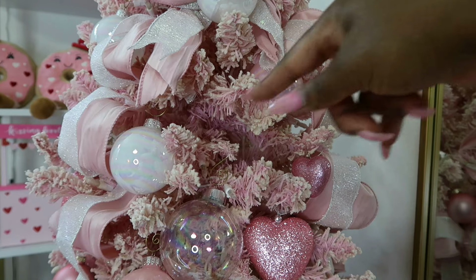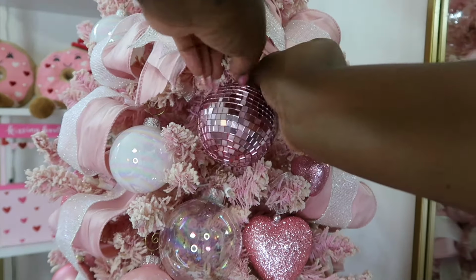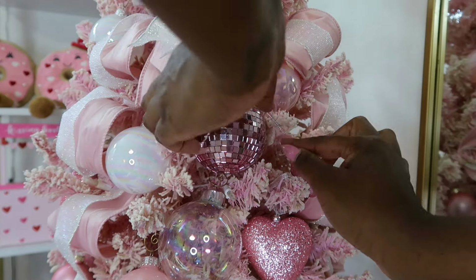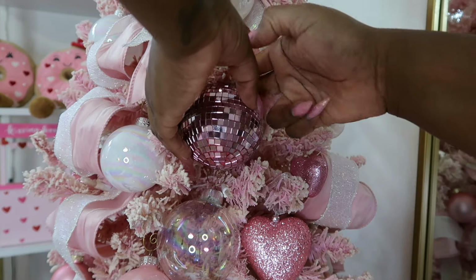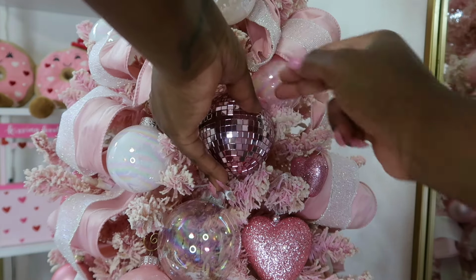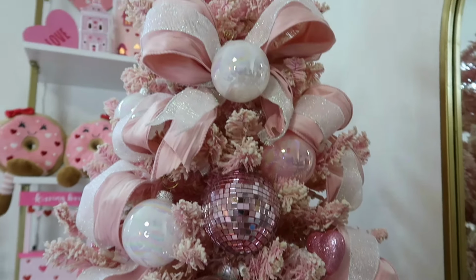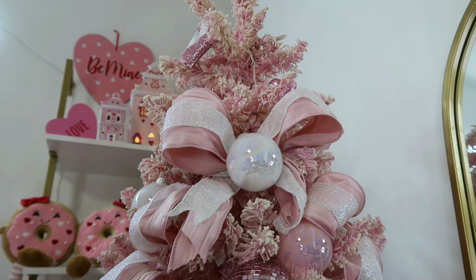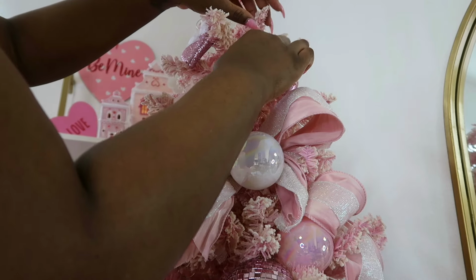So the larger gaps on the tree, I try to fill those with the bigger ornaments. Like I said, I left some of the ornaments, the white candy luster ornament next to this disco ball, and the pink ones, I left those on the tree from Christmas. These sequin disco balls, I got those from Hobby Lobby this year. I didn't see those last year, so I don't know if that's something new.